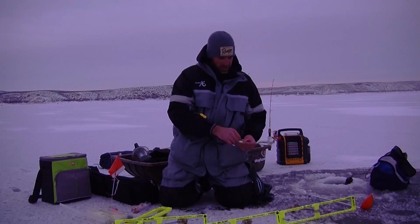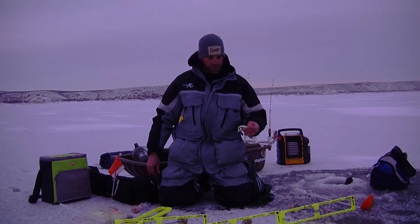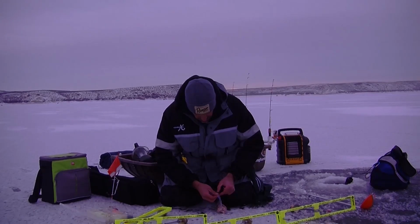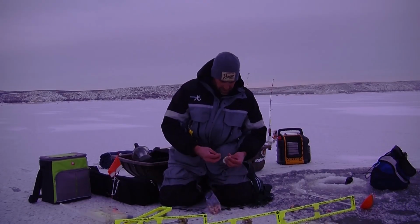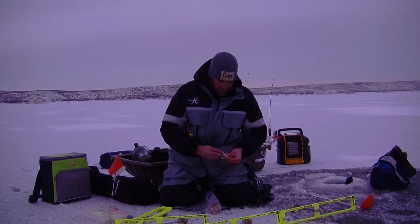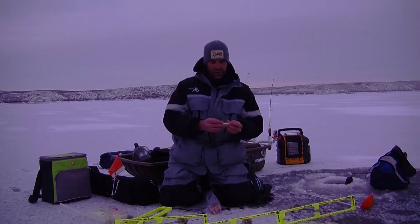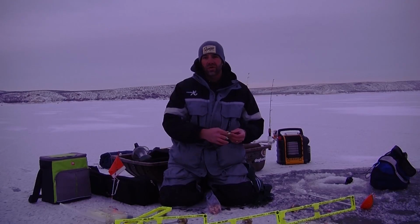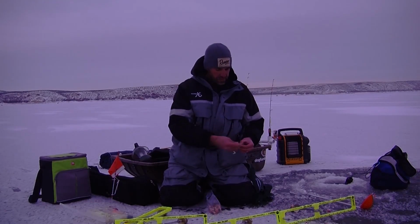So I've got a 3/8 ounce jig head, glow in the dark of course, with a glow in the dark soft body bait. I've already chopped up some sucker meat, so I'm going to put a small chunk of sucker meat on here. You can go very big on this if you want, but I tend to go a little bit small. The last thing I want to do is fill my hook gap, which could decrease hook penetration upon hook set or once the fish hits the tip up.